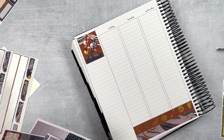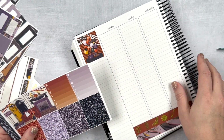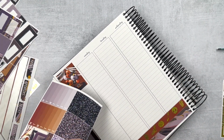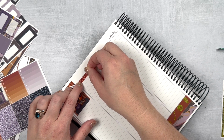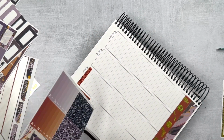So, all right, where are my glitter headers? Let's see. Okay. We've got double box galore, which I love. And I'm kind of thinking we do all the same color up top and then in the middle.